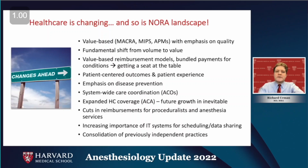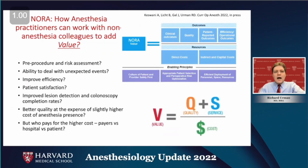The increasing importance of patient-centered outcomes and patient experience, as I mentioned to you, sometimes as part of the study, you ask patients, how was your experience with anesthesia, right? Emphasis on disease prevention, system-wide care coordination, all of these things are impacting anesthesiology and certainly NORA practices as well. Increasing importance of IT systems, right, for scheduling, data sharing, preoperative evaluations, and data gathering and things like that. So the question is, looking at NORA, how can anesthesia practitioners work with non-anesthesia colleagues to add value, right? Given what I just mentioned, certainly thinking about hospital levels.